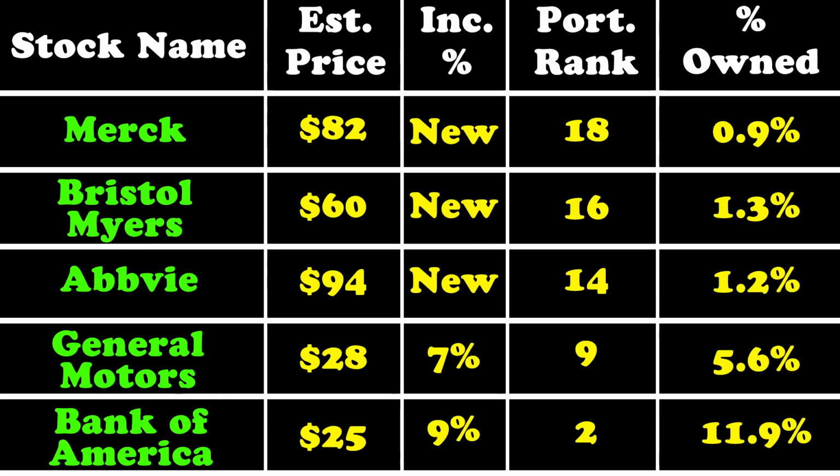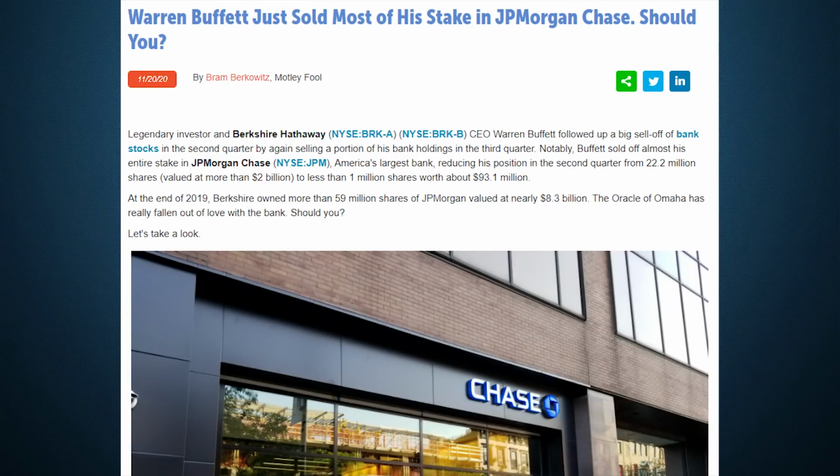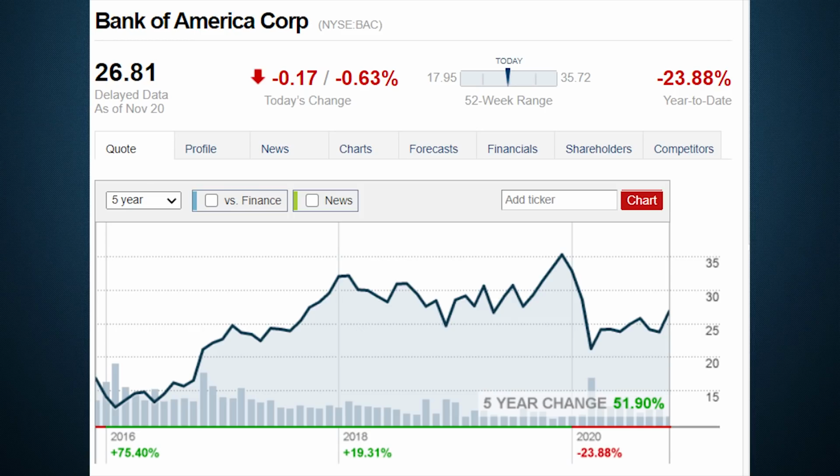And no surprise here, we all know that Buffett loves bank stocks, although he actually sold giant chunks of JP Morgan and Wells Fargo, and I think maybe one or two other bank related stocks too. But he seems to still love his Bank of America shares. And I gotta say, I guess it maybe makes some sense from certain perspectives.